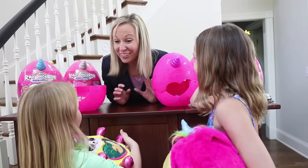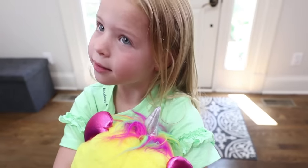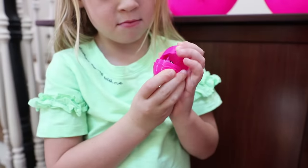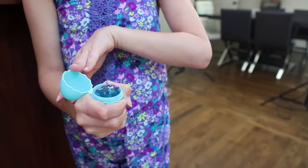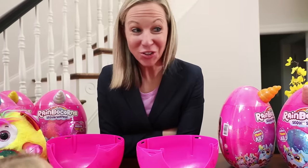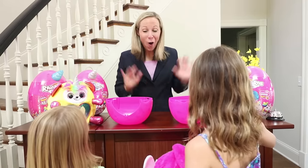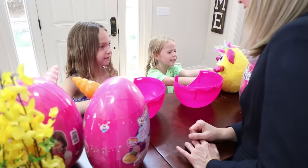Oh, I also heard that there are little eggs with Boo-Boocorns inside the big eggs. We know, Lucy, we designed these, remember? All right, well, let's get them open. Whoa, that's so cool though. Wow, I got a Boo-Boo Bunny. And I got a Boo-Boo Monkey. And did you know you could use those as pencil toppers? We know, Lucy. Right. Okay, girls, well, I have so much work to do to get ready for Rainbocorn Week, so why don't you take your Rainbocorns, head back to your suite, and I'm going to get busy. Okay, thank you.